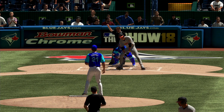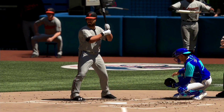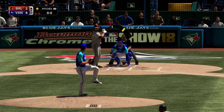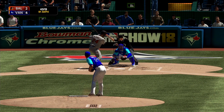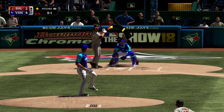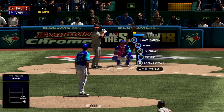And he struck him out. And there's strikeout number 11 in the ball game. Up next for the Orioles. Digging in once again, Pedro Alvarez. He was a double play victim last time around. And a fastball's in there for strike 1. The 0-1 pitch. Set up away with the changeup, but it's 1-1.